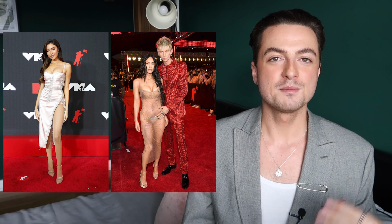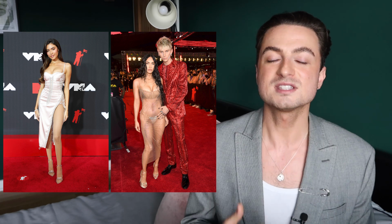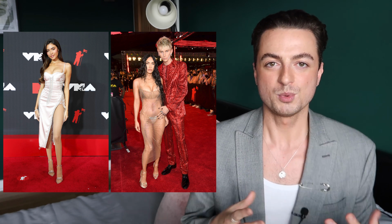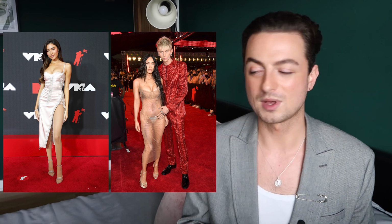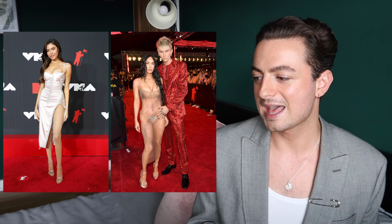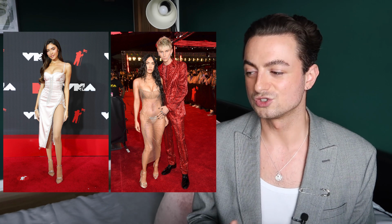And then we move on to Megan Fox and Machine Gun Kelly. Megan Fox is Mugler, and if we just put Madison Beer and Megan Fox's looks together, they're very similar in a sense, but we can see that Megan's has the art direction behind it, the concept behind it, the wet look hair, the sparkly panty under that nude illusion dress. Megan Fox looks fucking sick.